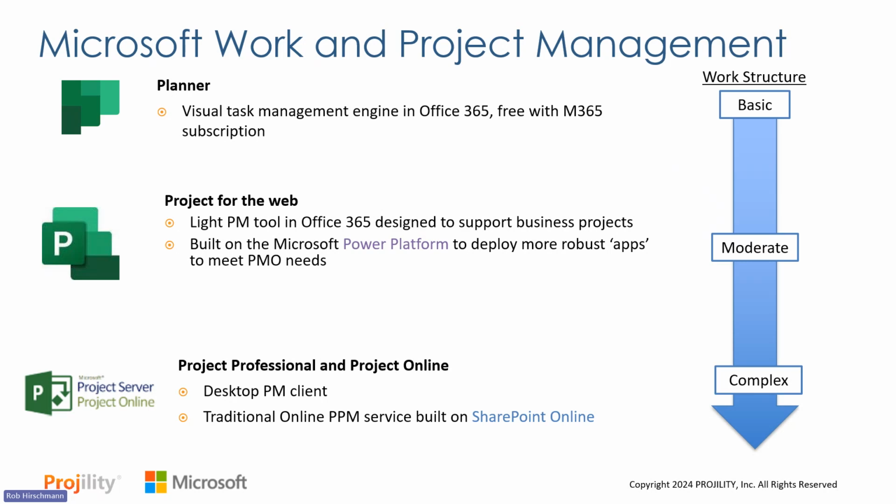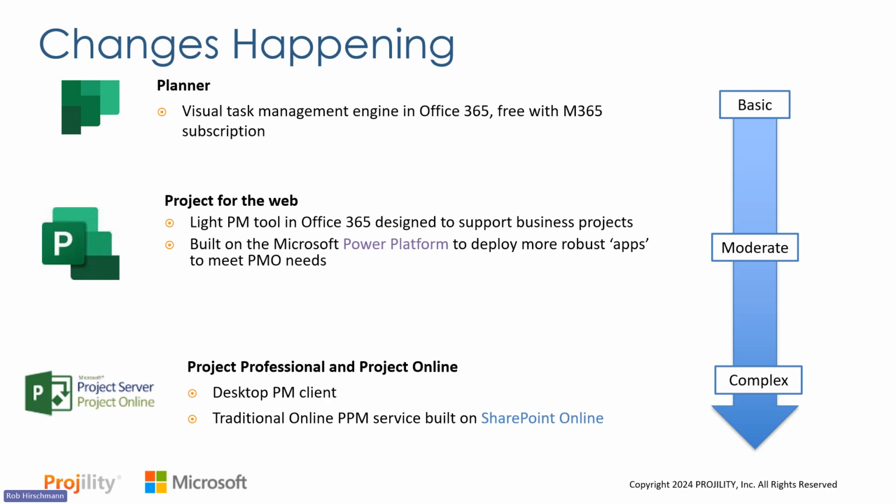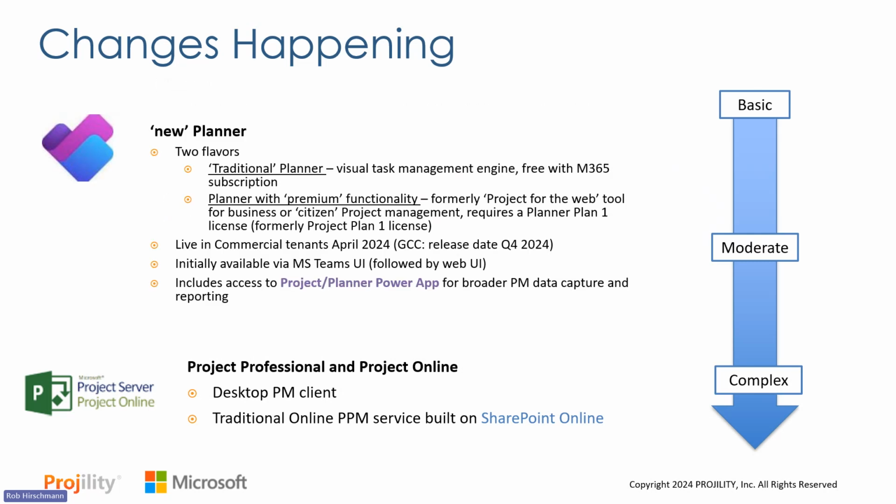So what are some of the changes going on right now? They were announced back in November. They've been rolling out in the commercial clouds really over the last 4 or 5 months, and now they're starting to hit the government cloud in the next 60 to 90 days. So what's going on is Planner and Project for the Web are being blended together into a single application called the New Planner.